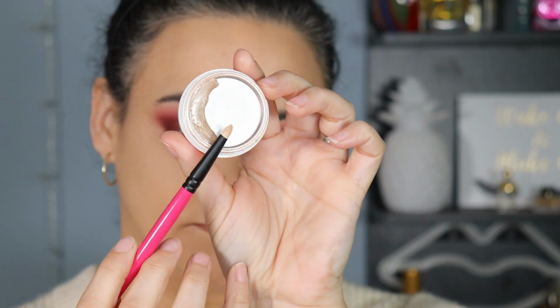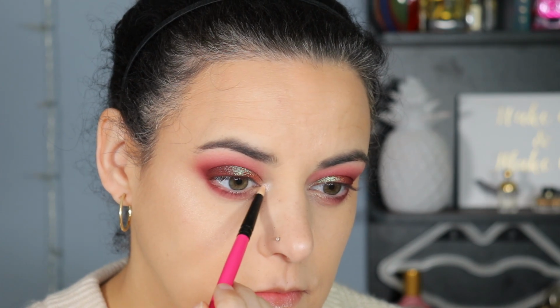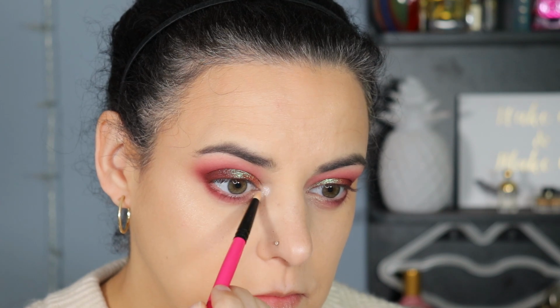And I was just really happy with how this look turned out. I thought it was really dramatic looking and really, really pretty. But as you saw, it was only 2 shadows. And I love when eyeshadow looks are so simple yet so impactful. And then for inner corner highlight, going in with Flexitarian. And that was the end of the eye look.